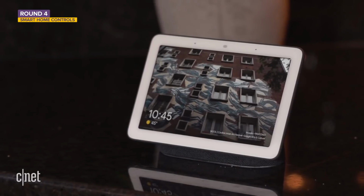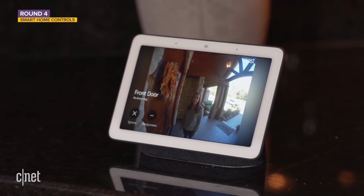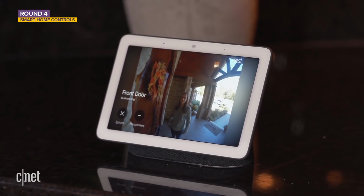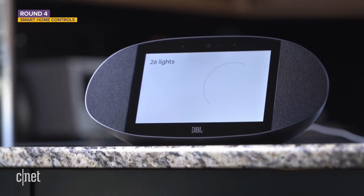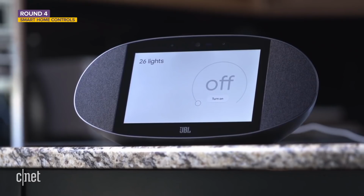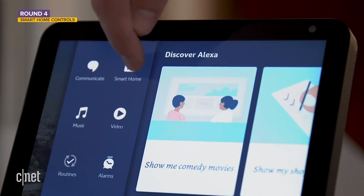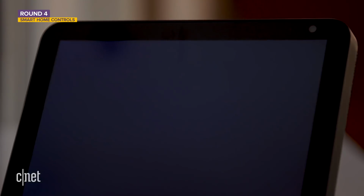And then smart displays have taken that next step because they all have these control panels to access your smart home devices. So you can do touch controls on the smart home devices in addition to the voice commands you would give a smart speaker. Is that much different than using the app that would be associated with any of these devices? No, it's actually organized pretty similar to the apps in just about every way.